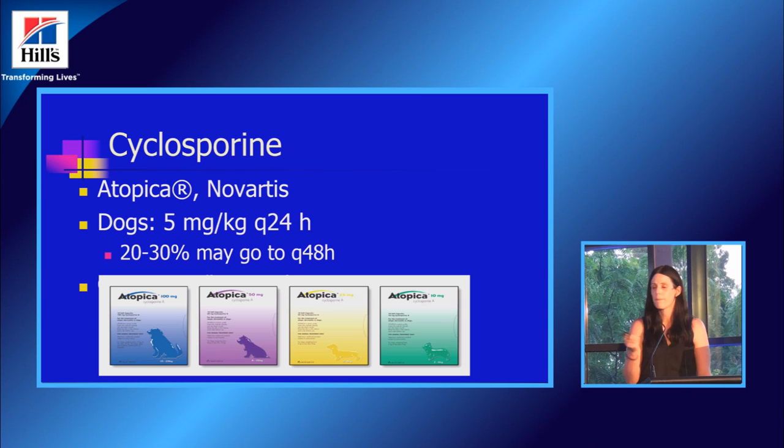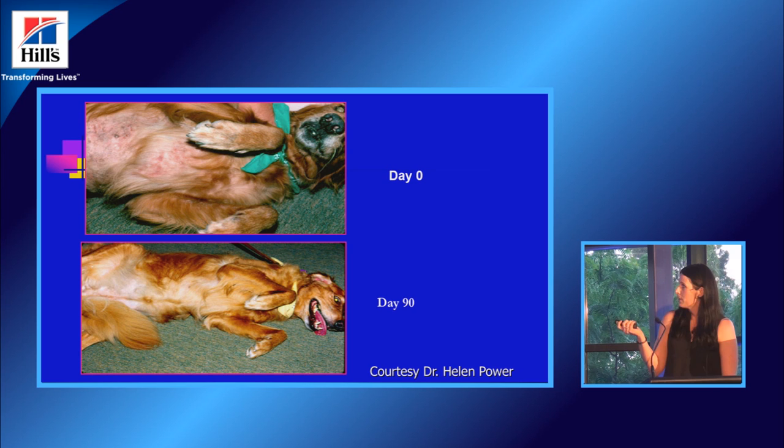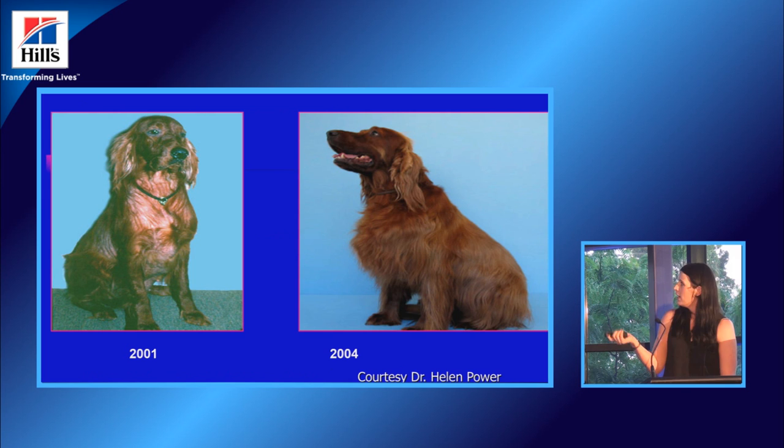So this was a case here at day 0, atopic dermatitis, and day 90, looking a little bit happier. And once again here, and then later on in 2004.